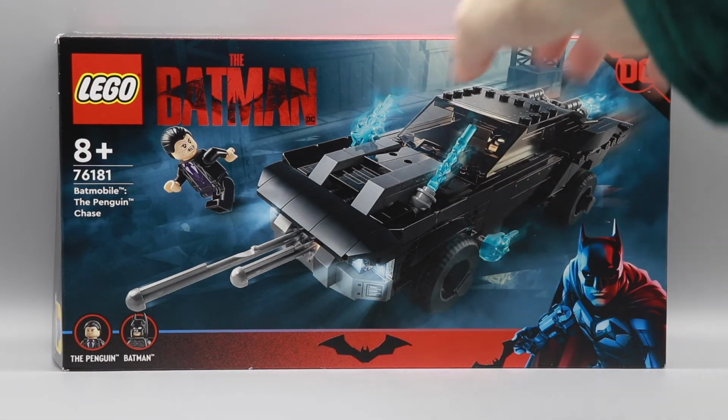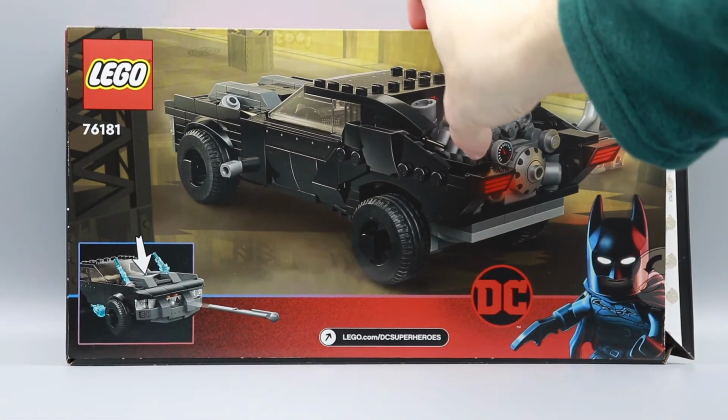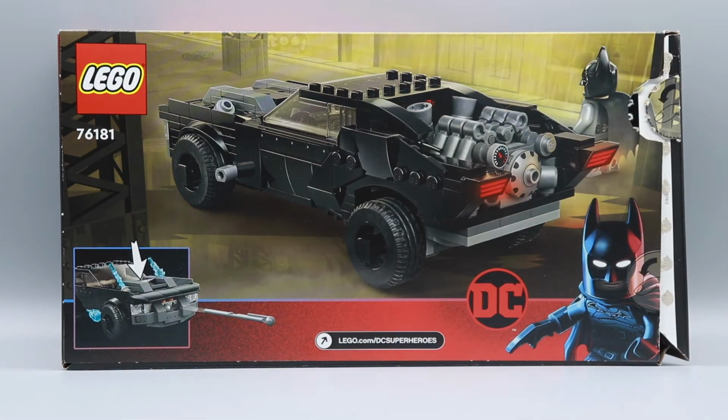I really like this box. Of course the colors of the movie The Batman. Here on the side we have the logo of the movie, of course, of the bat, and in the back of the box, sorry, it's open of course already, we have this nice image that Lego took directly from the movie, from the images that we have with Batman in his Batmobile, and the back of the car. Really a nice appearance, and just like this you really want to buy it.